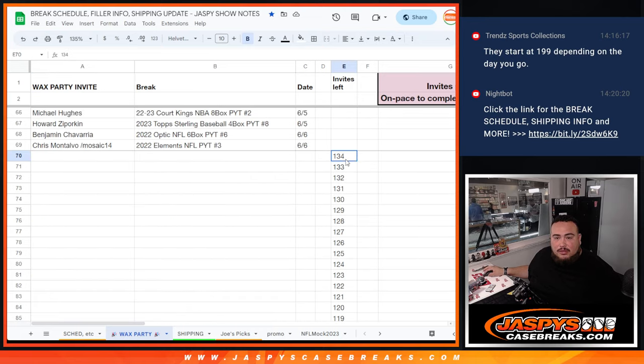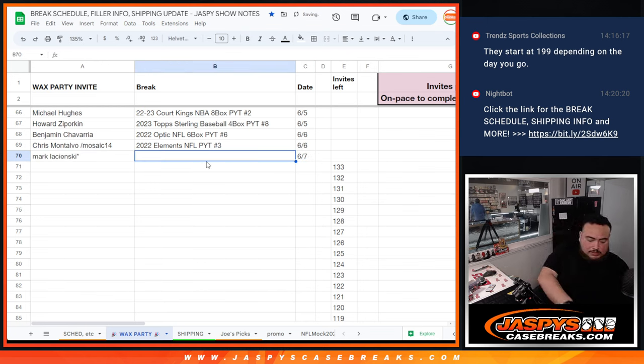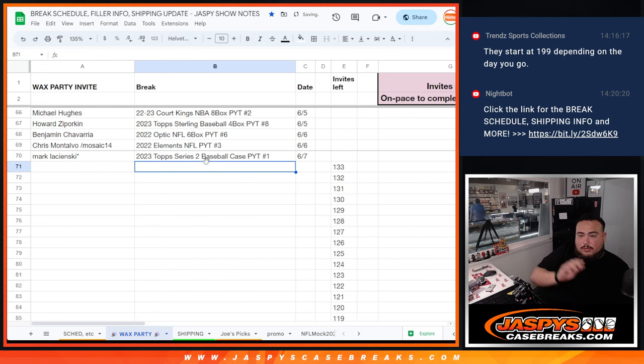So, delete that. It's 6, 7. Oops, sorry, not there. 6, 7. Boom. And then this was 2023 Topps Series 2 Baseball Case PYT number 1.